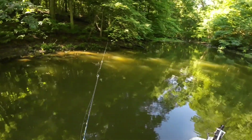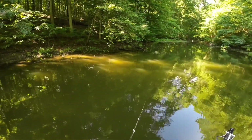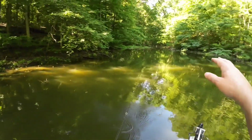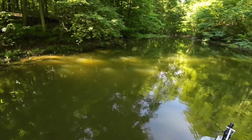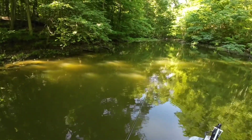I'm going to rank this lake as one of the prettiest lakes that I've been to overall. It's just got so many different places that you can fish and go up into and get out of the sun, the wind, or what have you. It's definitely a good kayak lake for sure. But you want to probably get a trolling motor.